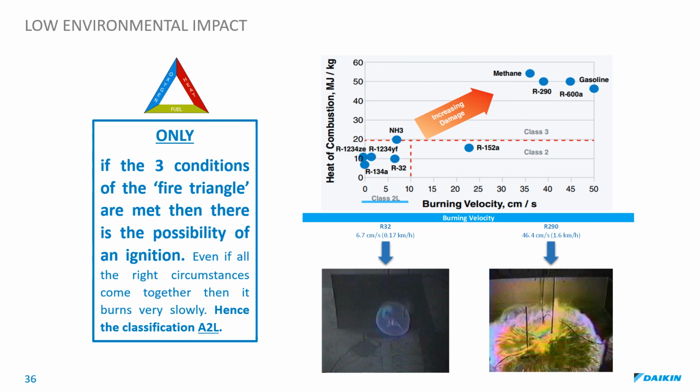If the three conditions of the fire triangle are met, then there is a possibility of ignition. But even if all the right circumstances come together, R32 burns very slowly. Its burning velocity is really very low. Hence the classification is A2L, and it's really safe to use in all air conditioning and refrigeration applications.